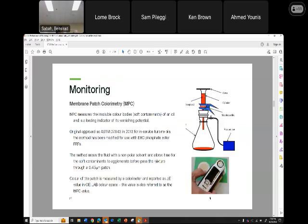Next, please. Okay, so monitoring. Peter talked about the MPC earlier, and this is just a very quick explanation of how that is done.